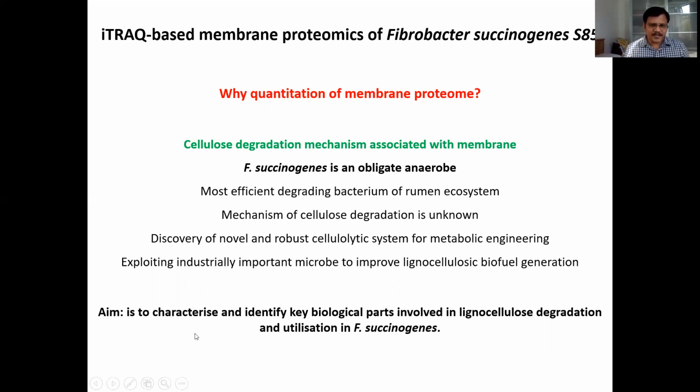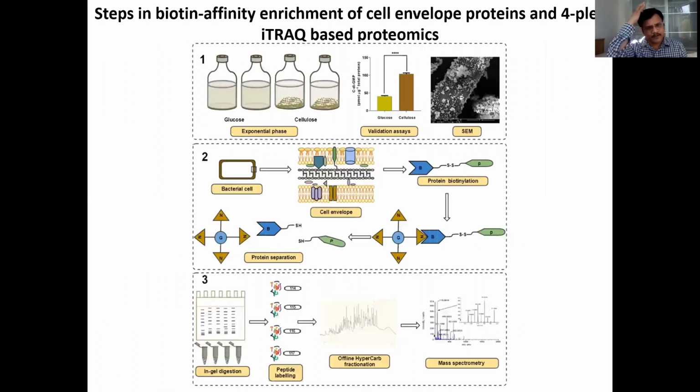The aim of this study was to characterize and identify key biological parts involved in lignocellulose degradation and utilization in Fibrobacter succinogenes. Here is the workflow of my study. I grew Fibrobacter succinogenes in glucose and cellulose conditions. The hypothesis behind this experiment is that when we grow Fibrobacter on a cellulose substrate, we expect it to express the cellulose degradation machinery, and we expect high abundance of the enzymes and proteins involved in cellulose degradation compared to glucose.